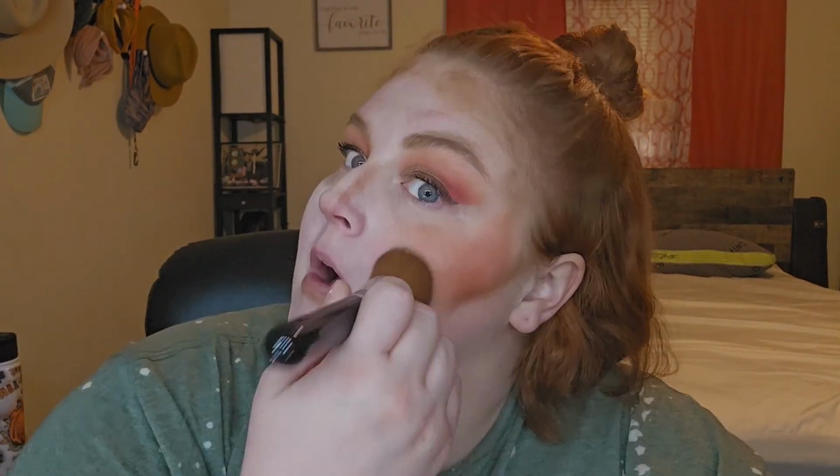Now going in with the foundation, I'm going to put a pump of it on my hand, and I am going to evenly disperse it into my brush. This is the Sigma Multitasker. And we're going to start lightly going over all of these colors. Now the key is not to move them, so instead of swiping, I'm going to press.